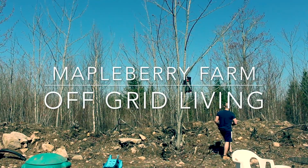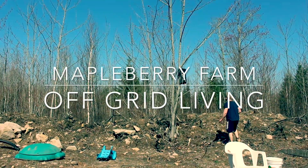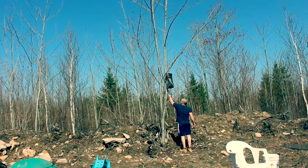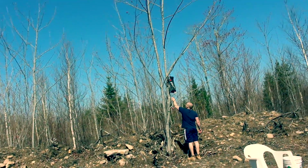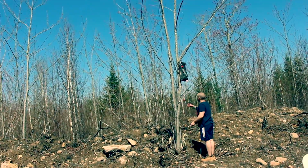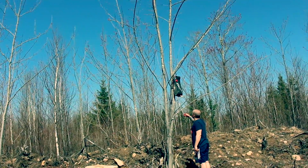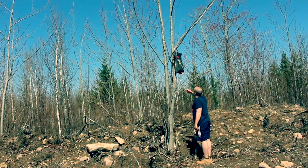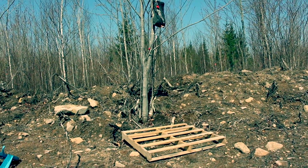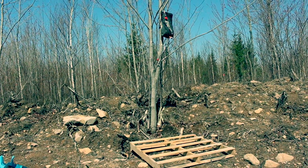Building another outdoor shower right here by the camper. This shower bag was bought at, what was it, Bass Pro? Yeah, probably. And it's a great little shower bag. We used it last summer down where the camper used to be. Put this pallet here so we're not standing in mud while showering.